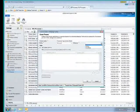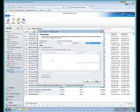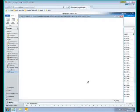And then from here is where we determine what type of process this is going to be. Is it going to be a dialogue or a workflow? This is going to be a workflow. Now, within workflows, you can also create templates, thereby allowing you to reuse parts of your work in future workflows. So right here, we're going to create a new blank process.